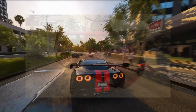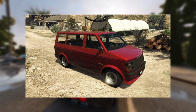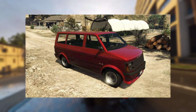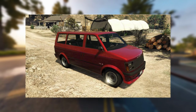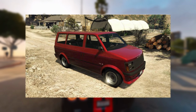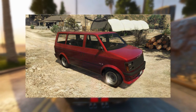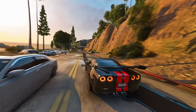The next vehicle is the Declasse Moonbeam, which is a muscle car, and this has been seen in Grand Theft Auto Online, Grand Theft Auto 4, San Andreas, Vice City, Grand Theft Auto 3, Vice City Stories, and GTA Liberty City Stories. And the Moonbeam is based on the real-life 1985 to 1994 Chevrolet Astro, 1985 to 1994 GMC Safari, and the Jeep Liberty.